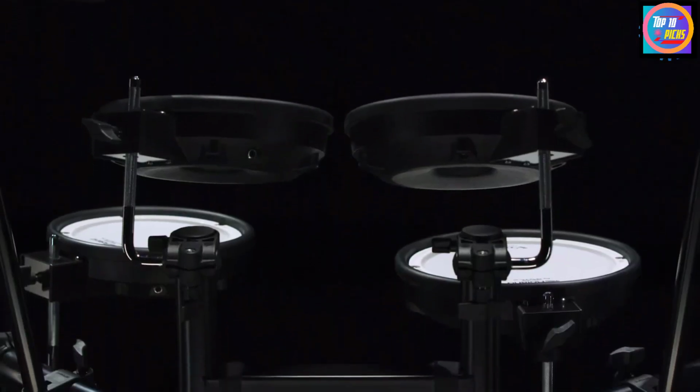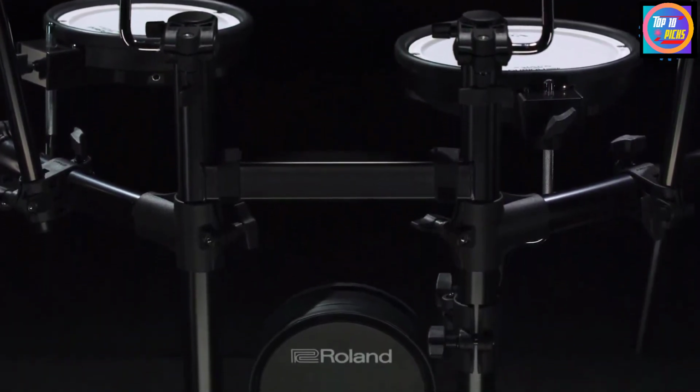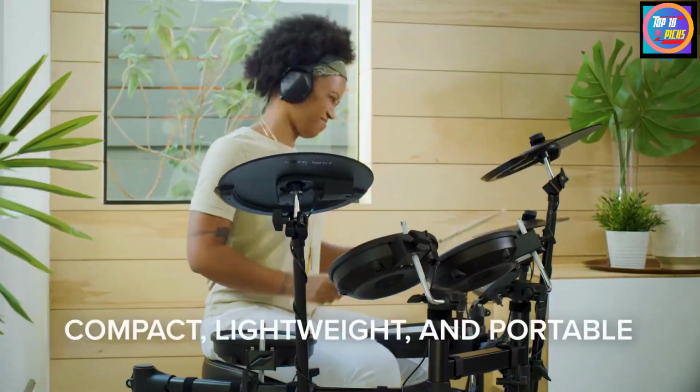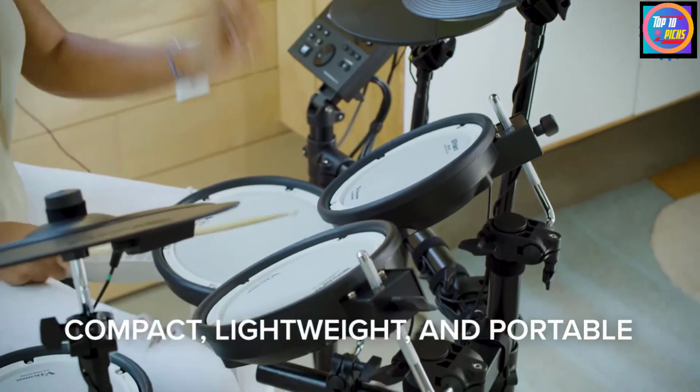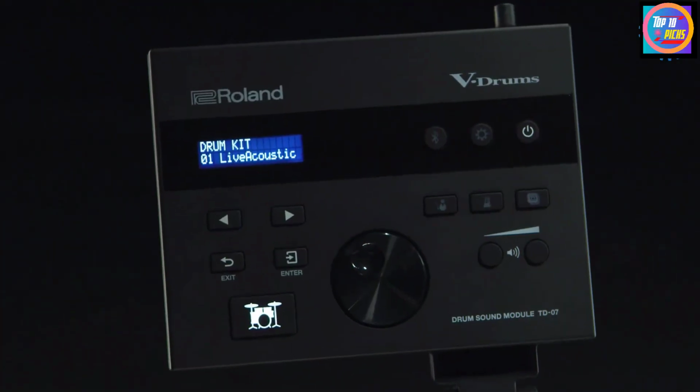Onboard Bluetooth allows you to jam with your music library wire-free, and the built-in coaching modes will help keep your timing in check. Finally, there's a USB MIDI/audio interface which will allow you to connect to your computer for recording.